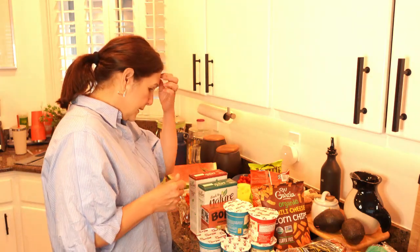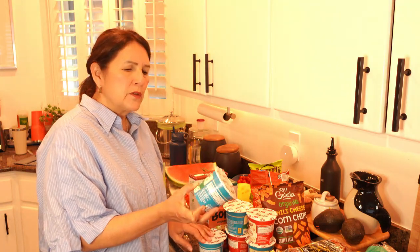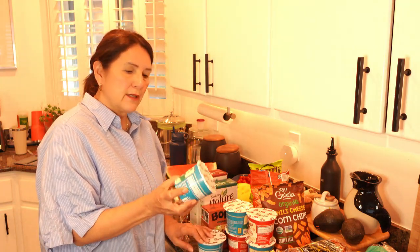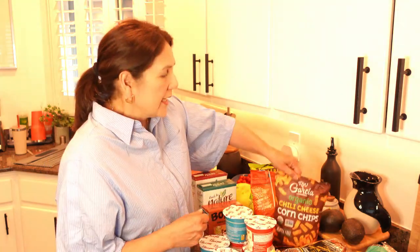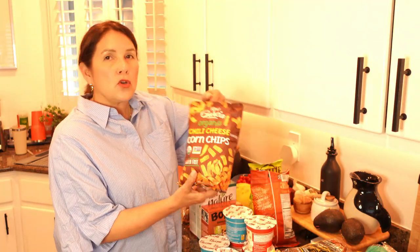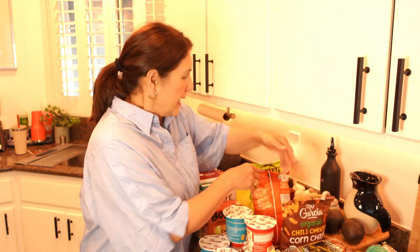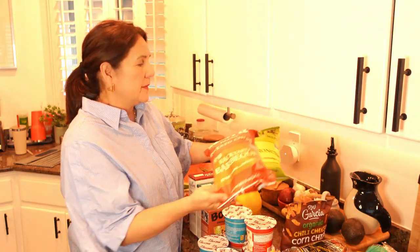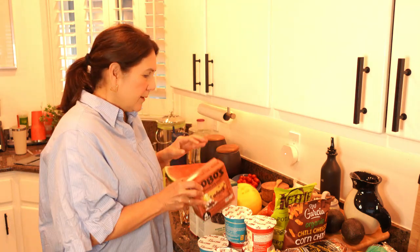For breakfast, what I got was a bunch of these instant oatmeals, Bob's Red Mill. I got different flavors for us to have breakfast. I got different chips, these chili corn chips, and then potato chips. I got for my husband, he likes these Bobo's bars. I don't really care for them, but I got that for him.